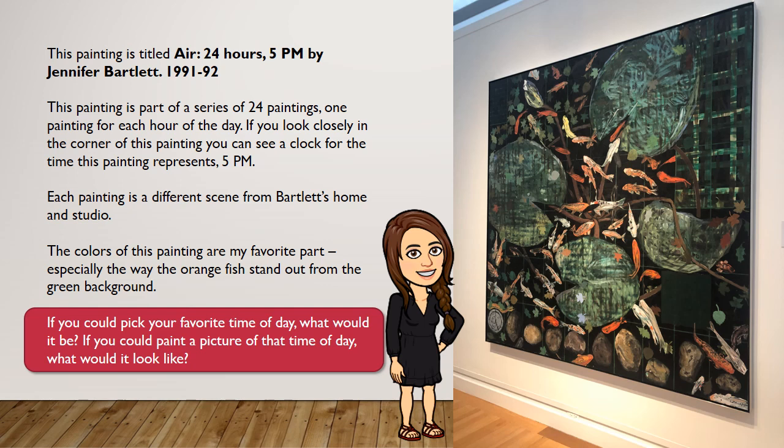The colors of this painting are my favorite part, especially the way the orange fish stand out from the green background. If you could pick your favorite time of day, what would it be? And if you could paint a picture of that time of day, what would it look like?